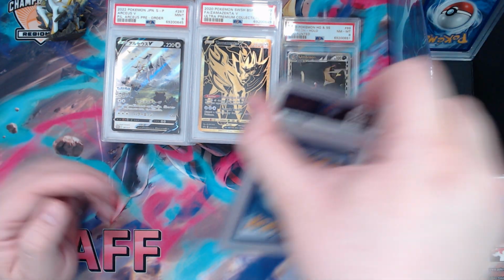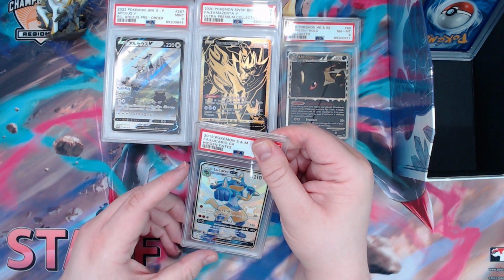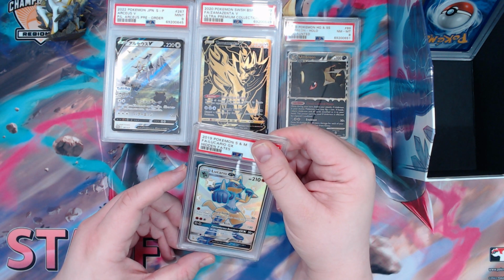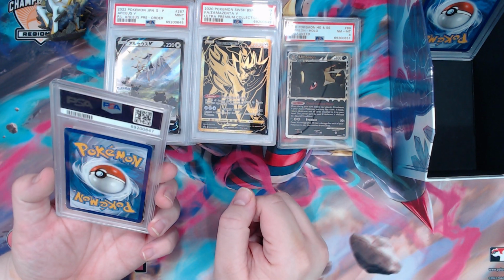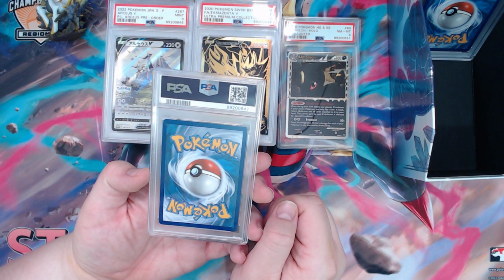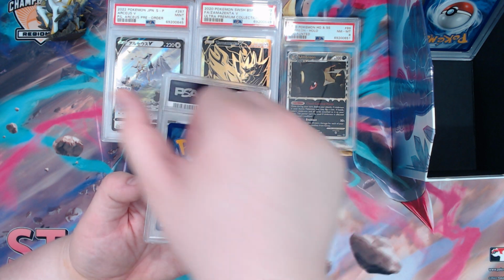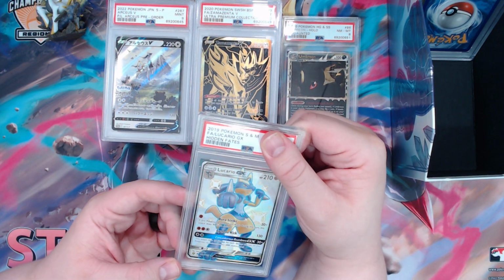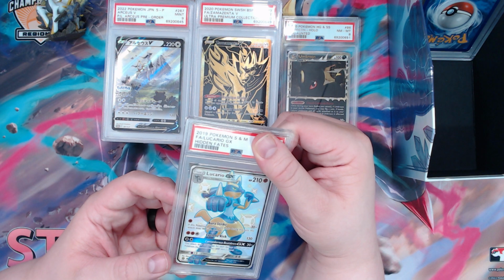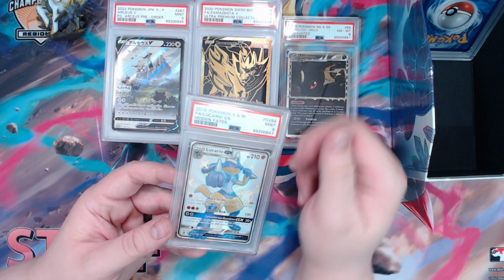All right. So next card. Oh, there's your boy. This one is tough. I think this got a 10. I hope it got a 10. I really do. It does look flawless, and the person that helped us grade this also thought it was going to get a 10. So I'm guessing a 10. What do you guess? I think 10.